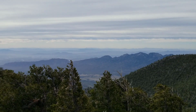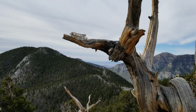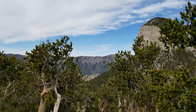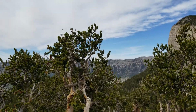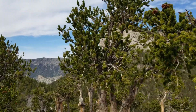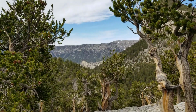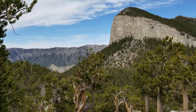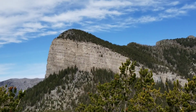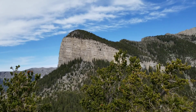And again, this is why I love this little detour. It does involve ascending a little more than we need to get to Rain Tree and then on over to Mummy Mountain. But look at these views. Just incredible. And the beautiful bristlecone pine trees all around us. Ancient bristlecone pine forest. And there you see Mummy's Toe. And we'll ascend that and document that later this summer.